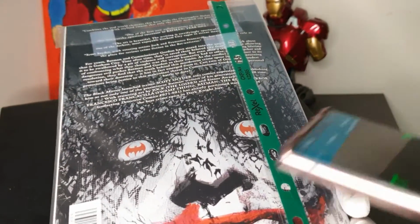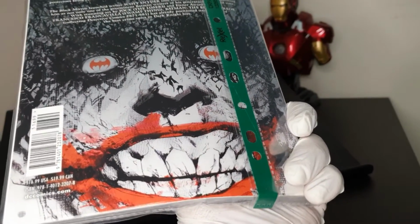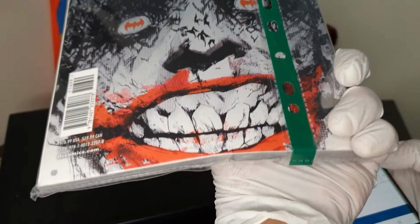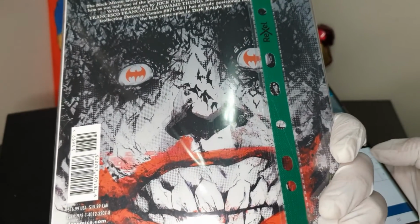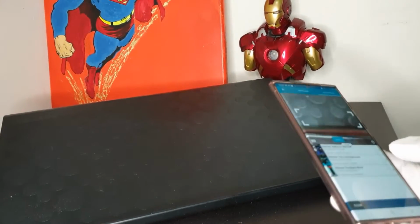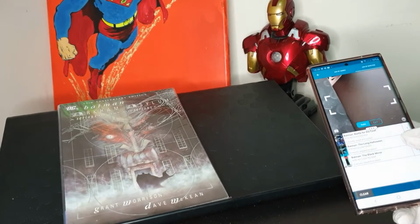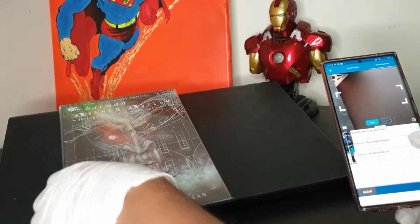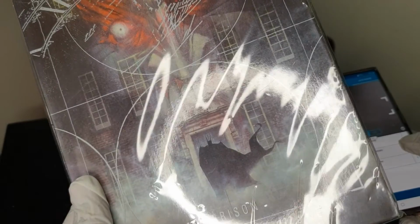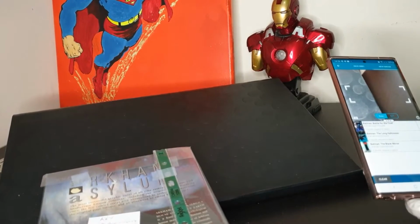This is the back, looks like the Jock Batman 880, which was included. Yep, 880, 881. Cover by Jock, which is a pretty expensive comic book single issue. Next up is Batman Arkham Asylum, a serious house on serious earth. Grant Morrison. This is the 15th anniversary edition, and I'm gonna scan. It's a key.